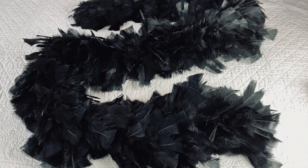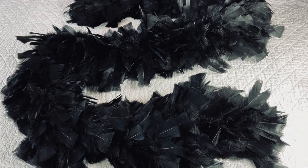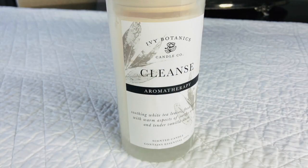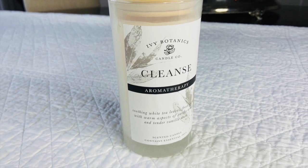Here's what I got at Goodwill number 2. Super plush, luscious black feather boa was $6.99. I think I'll drape my mantle in it next Halloween. This Ivy Botanics Cleanse Candle is brand new.